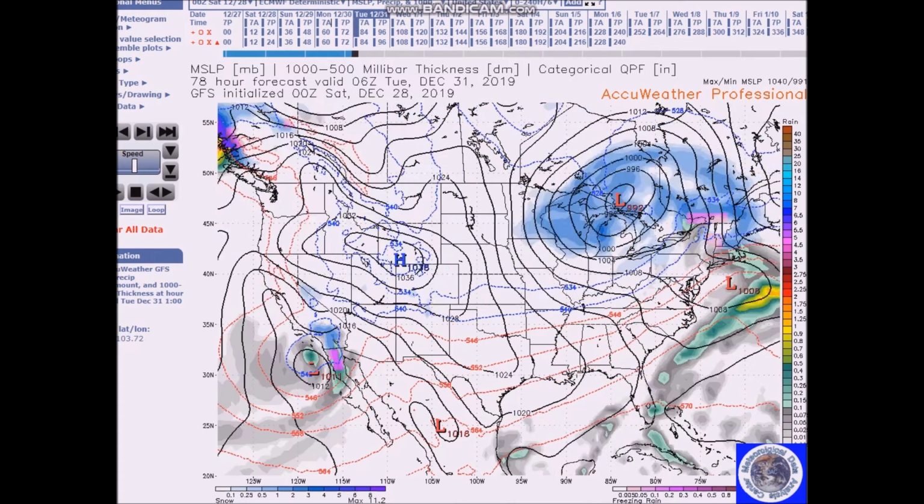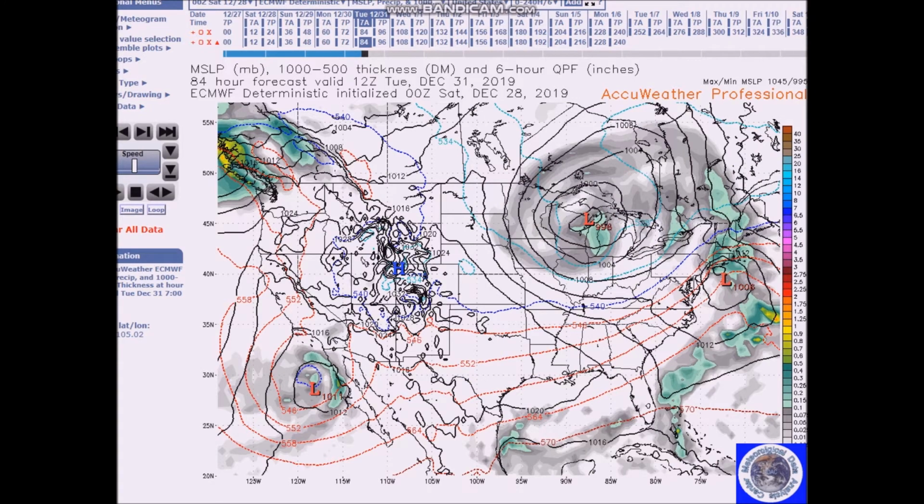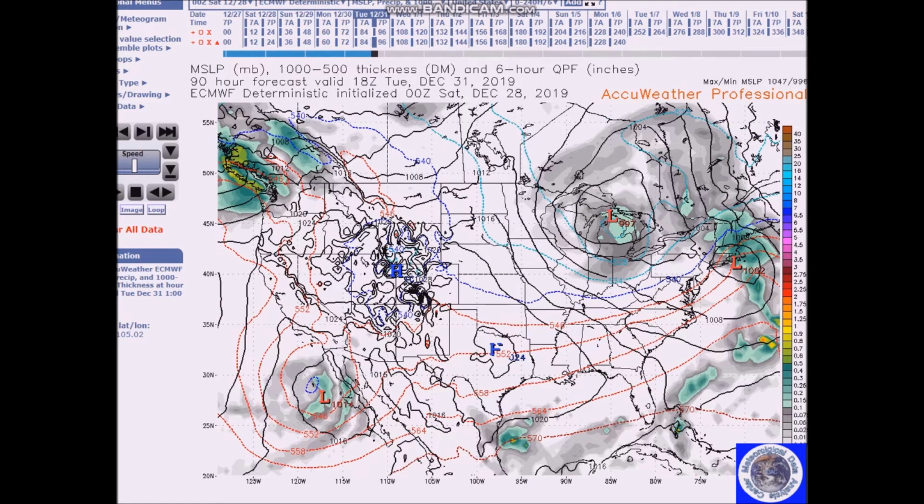then the system lifts out. We're going to have another possible low developing down here off the Virginia coast, and that will add rain to continue parts of the Northeast and Mid-Atlantic. And Tuesday, this lifts out. This is too close to bring it to snow, and it lifts northeast towards Rhode Island.